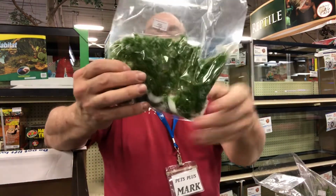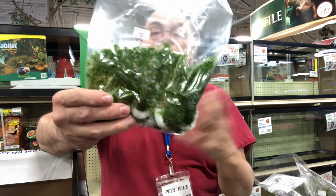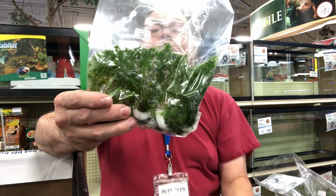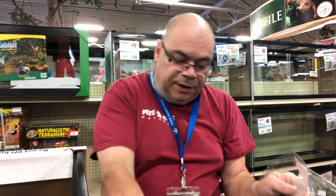This is another Myriophyllum. This is basically the green foxtail. This is the true Myriophyllum matogrossense. Almost like a bird's feather in the leaf shape. It's got the central stem with lots of things coming off the side. Really a pretty flower, pretty plant.